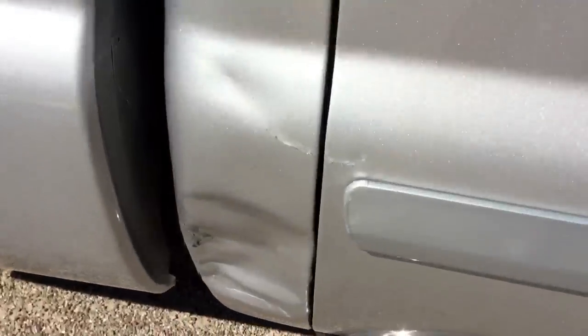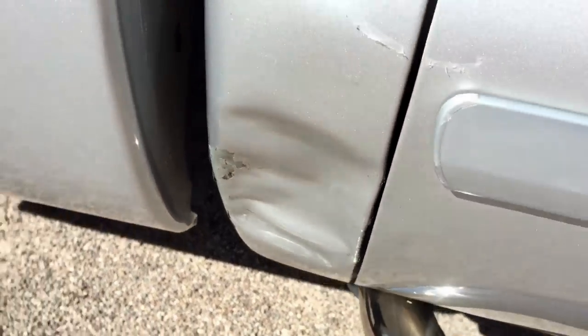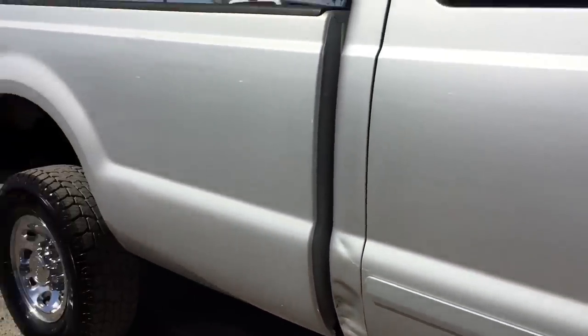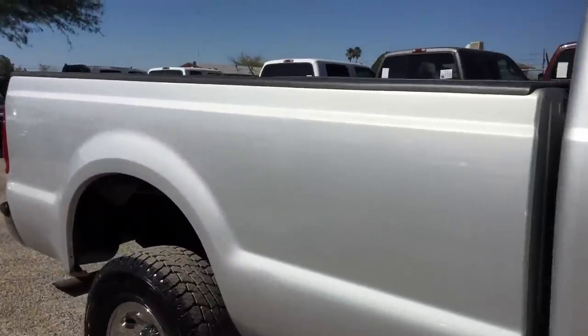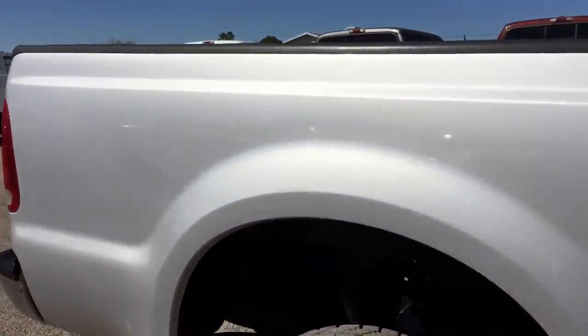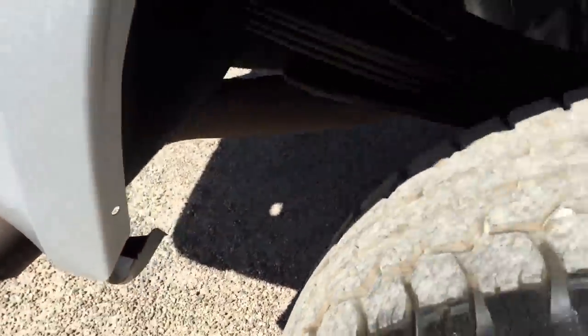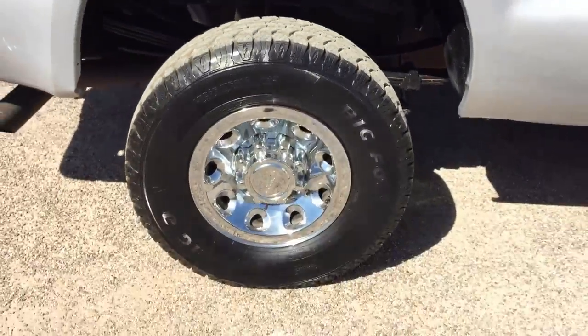See, this is the remnants of that right here. We didn't fix that just because that would add too much money to it. It's probably a $500 or $600 dent right there at Mako. Might be worth doing to somebody. This bed was a used bed, so it's not perfect. It's got this right here, but it did the trick.